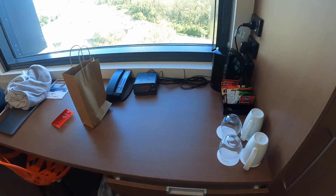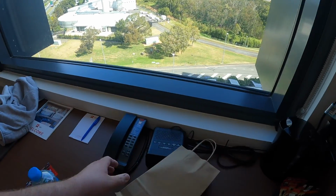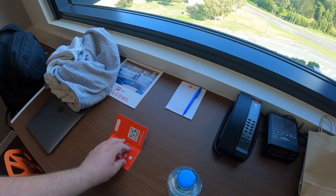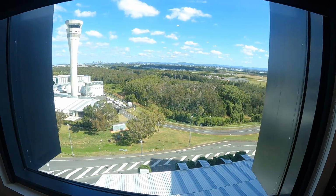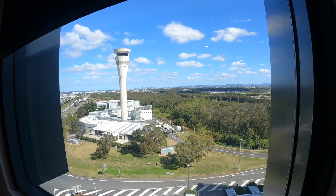Of course, being a Core Gold member, I really don't know why I needed a bag for that, but that's a little bag they gave me for my bottle of water. And then I also get a drinks voucher to use downstairs. So yeah, the Ibis Brisbane Airport, right next to the control tower.